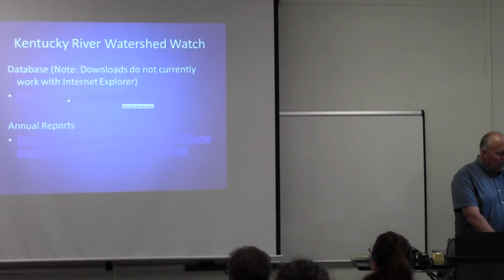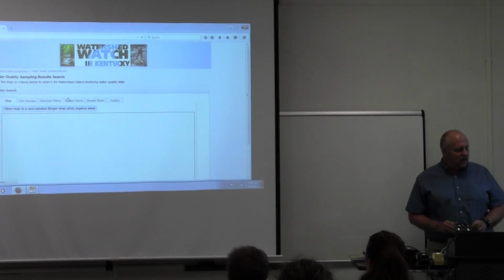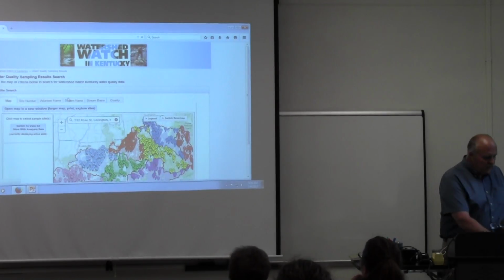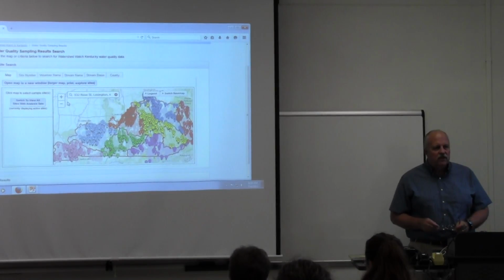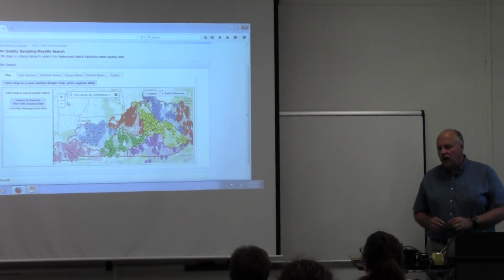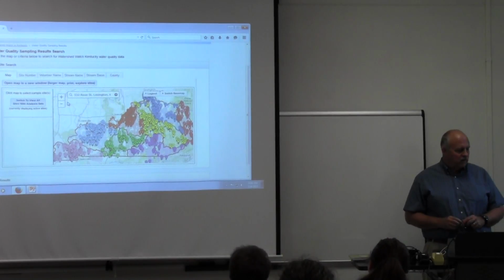Okay, for the Watershed Watch data, this website was not working on Monday, so I was dreading coming today and having it not work, but it looks like it's going to come up. This is the Kentucky Water Watch site. You can see it's more than the Kentucky River. It has all the major basins. KGS is in the process of developing this site for Watershed Watch, and they started with the data that was in the best shape, which was in the Kentucky River, so that's probably the best shape here in this view.